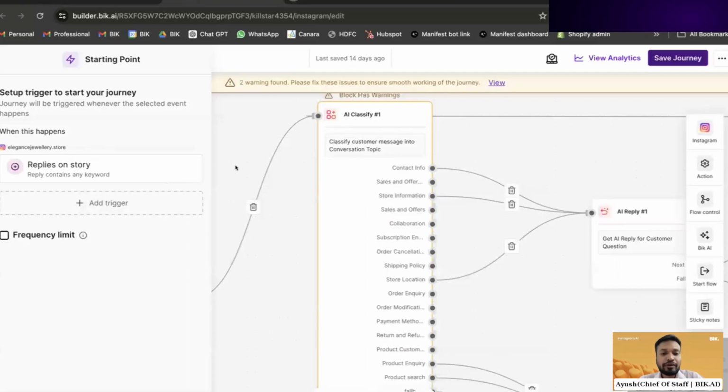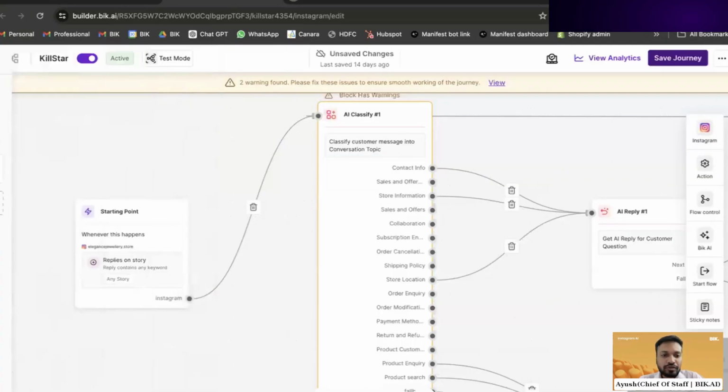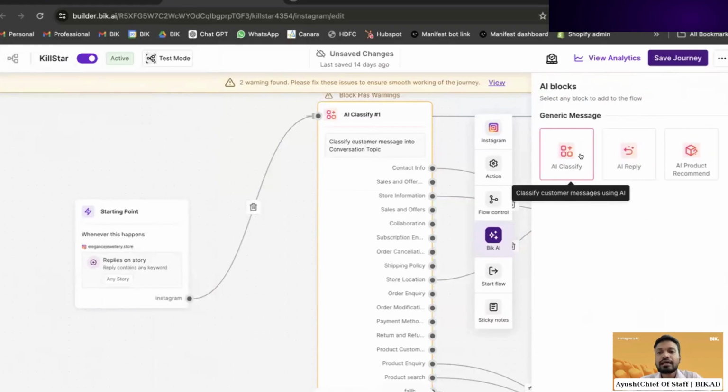So by trigger point, we mean customers initiating an engagement with you. So for now, let's say a customer who replies to our stories. Let's see how we have set things up. So then we have AI classify blocks. We have AI blocks here, which includes AI classify, AI reply, and AI recommendations.